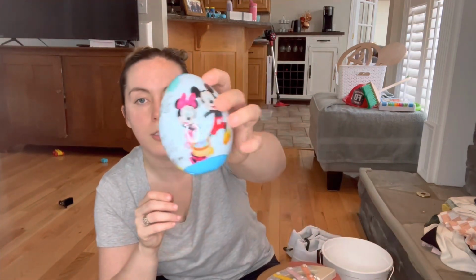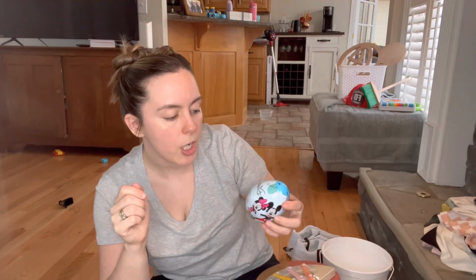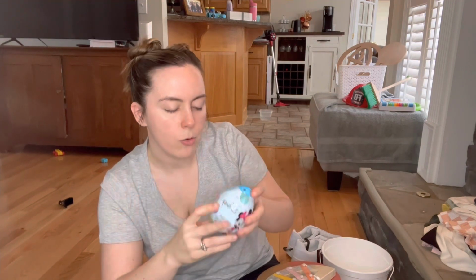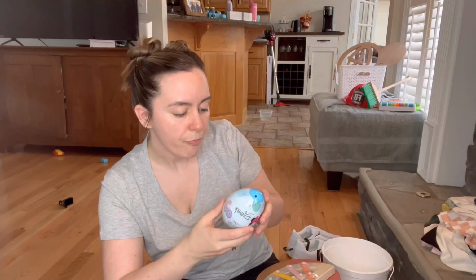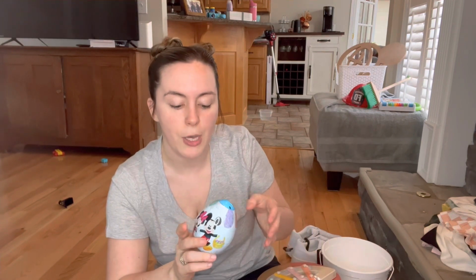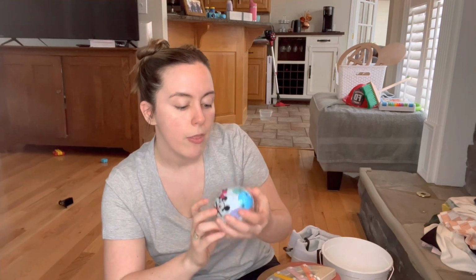I got one of these little Disney Mickey Mouse and Minnie eggs, and it comes with a collectible minifigure, stickers. I don't know how small the little figurine is going to be, so we'll kind of have to play that by ear. She is in that phase where, because she is teething, because she is two, she puts almost everything in her mouth. So I'll just have to see how big it is. But this was $3.98, so we'll add that to her little basket.